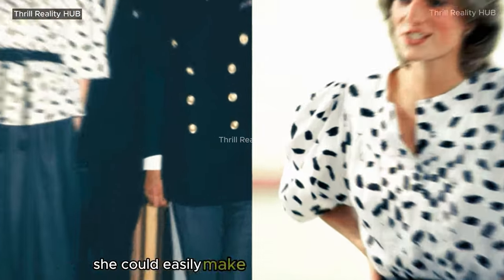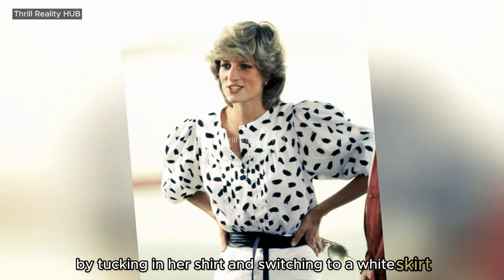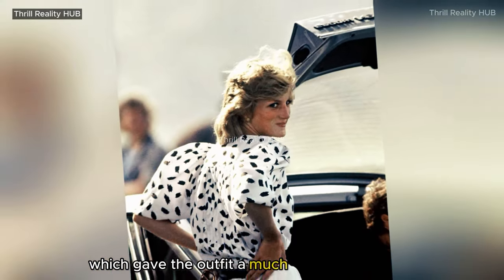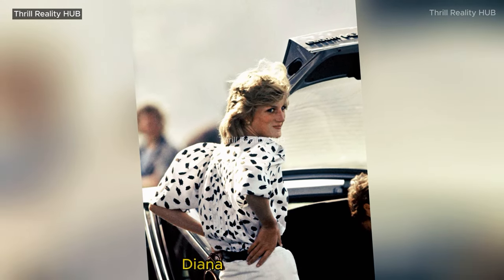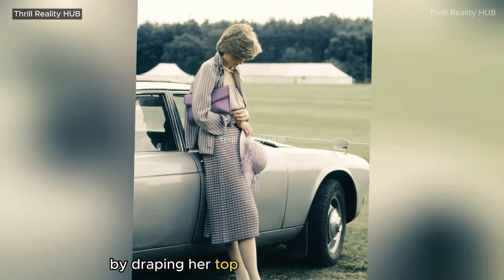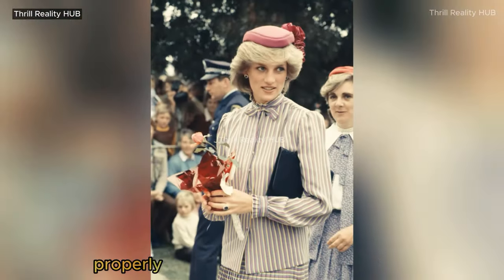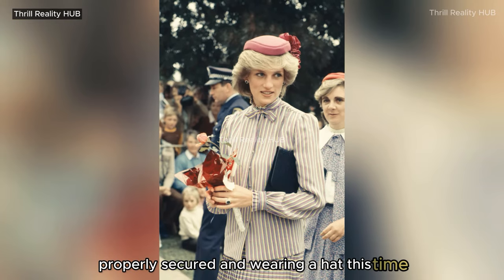She could easily make it work for a polo match by tucking in her shirt and switching to a white skirt, which gave the outfit a much more relaxed vibe. Diana wore a simple, carefree look in 1981 by draping her top over a matching dress. The item reappeared 2 years later, properly secured and wearing a hat this time.